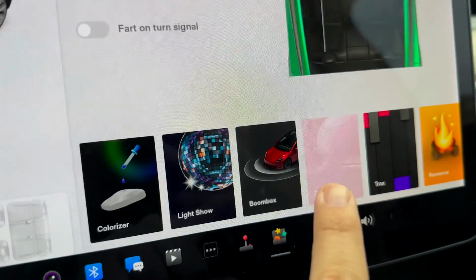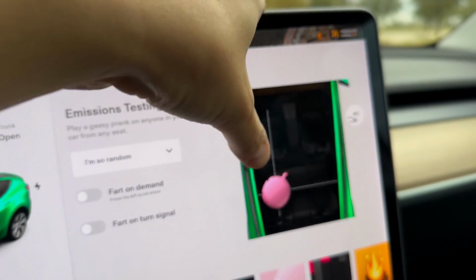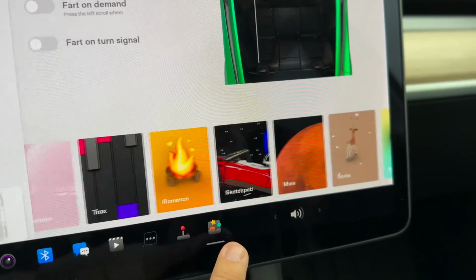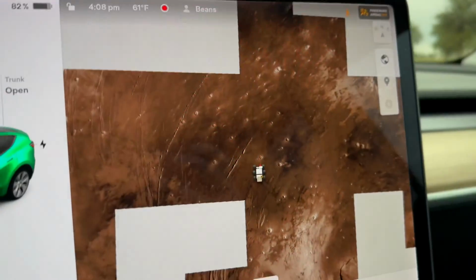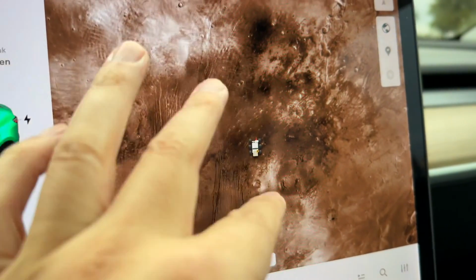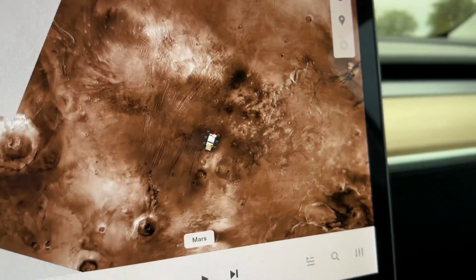What this can do is fart though. You can fart over here. You can fart in the back. I don't know why people love this so much. I guess it's kind of hilarious. Then there's also the entertainment section here, which has a bunch of these other things like Mars. You can actually see a map of Mars on here, which is kind of fascinating and interesting. But other than that, the apps are pretty limited. You're limited to what's on this car, and there's no way to add extra apps.